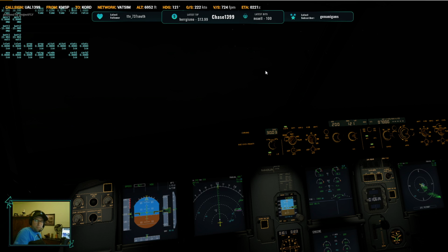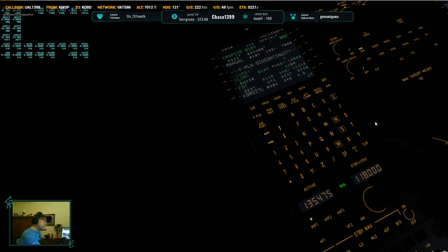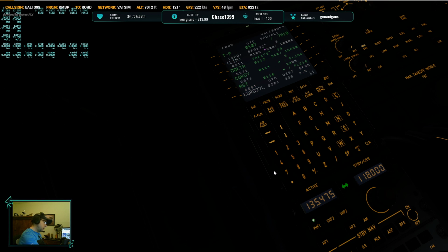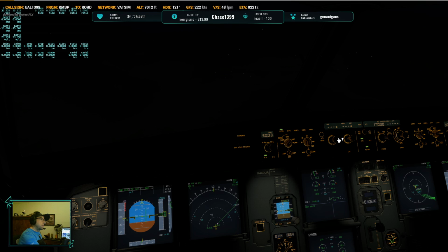Climb maintain 17,000 for direct Doctor. Climb maintain 17,000, cleared direct Doctor, United 1399. So we'll go to Doctor, and we'll go to managed.